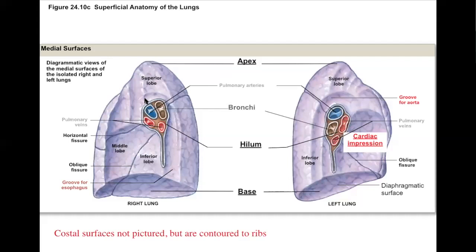Your hilum is the area where your bronchi are entering the lungs, as well as all the blood vessels going in and out. On your left lung, you also have the cardiac impression where your heart is sitting. And you can also see all those major vessels from your aortic arch. When we get to the blood vessels, these are the impressions of all those major blood vessels leaving the aortic arch right there.